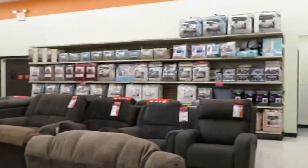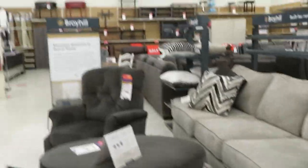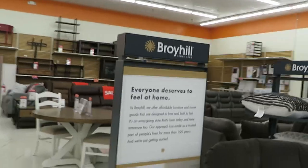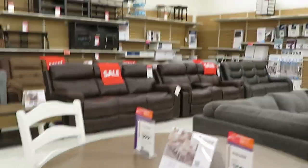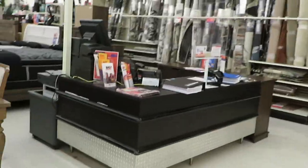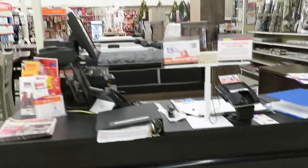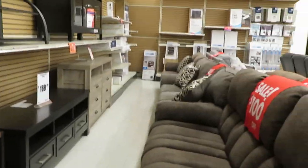Once again, guys, this is Big Lots. They've got a whole bunch of stuff. Comforters, couches. Let me go over here and see what I want. I'm looking at over here. They've got some dinette sets. Yes, we'll get over there. Let's see what I want to look at over here.